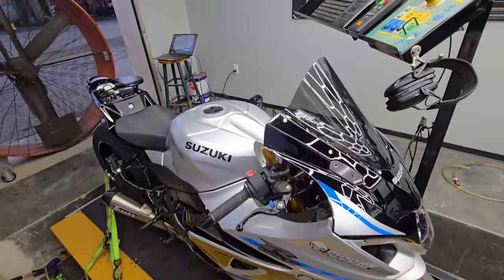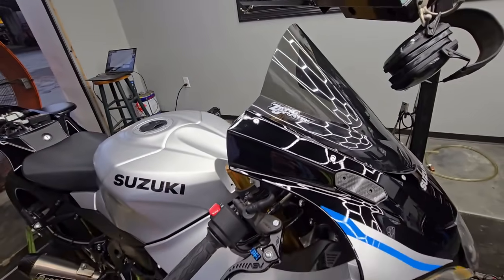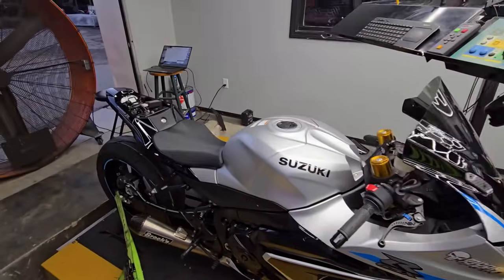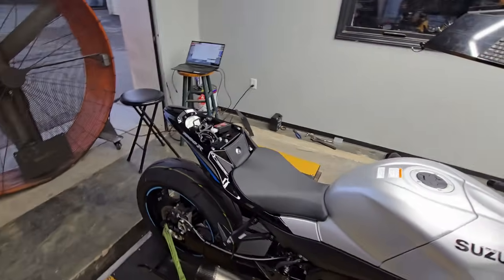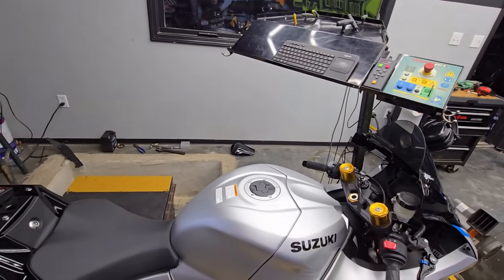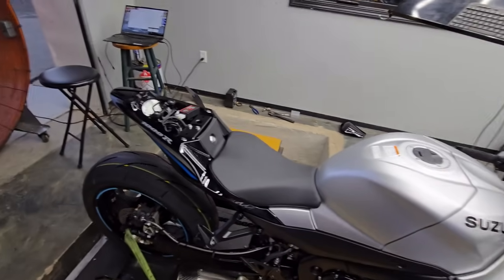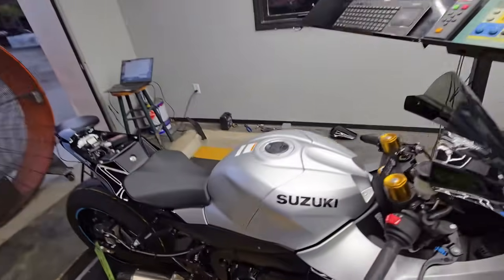Take a look at the new modifications. We got a new zero gravity windshield. We've got new ASV clutch and brake levers, and it's not on there right now, but we have a rear solo seat cowl, as you can see, and it looks fantastic all on the bike. But we're going to see what kind of numbers we can get out of this thing today. I think she's going to be a good one, boys.